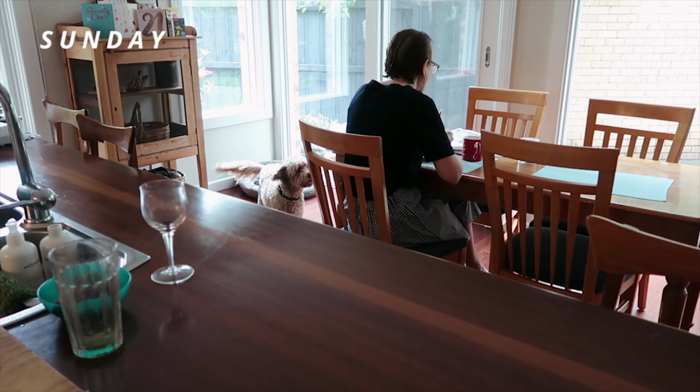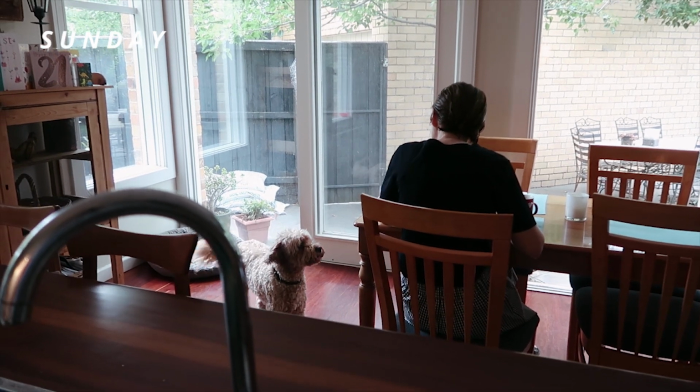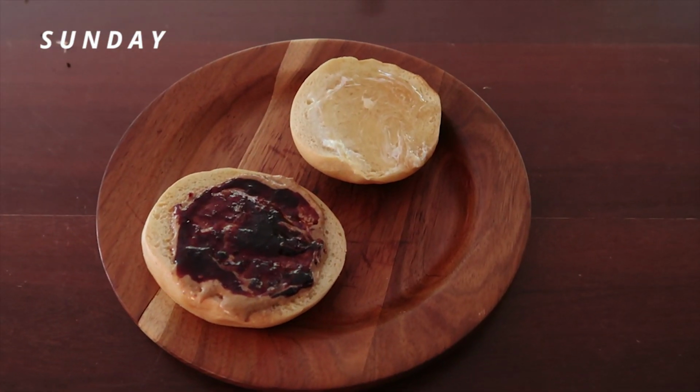And again, this is Harvey doing his begging for toast vocal warm-up in the morning. It's quite annoying, even though it's cute on the first go.